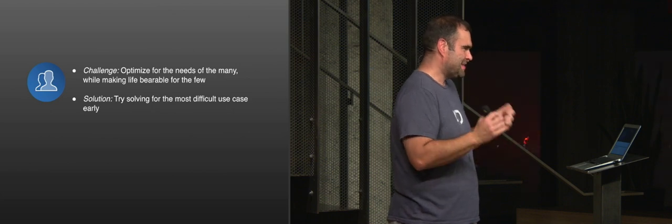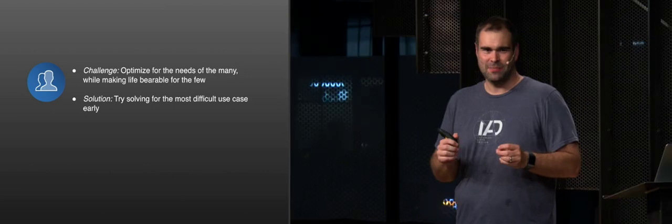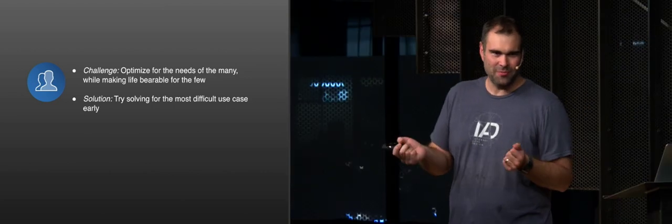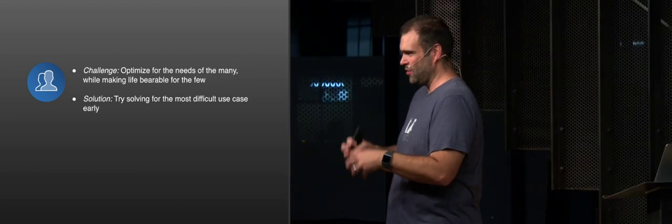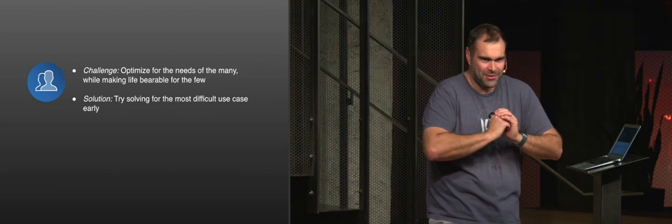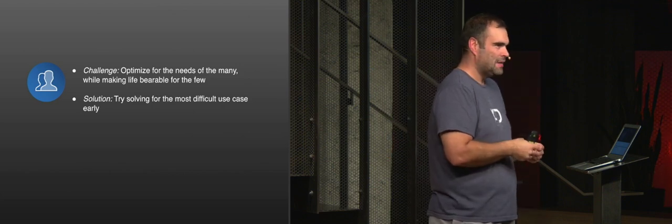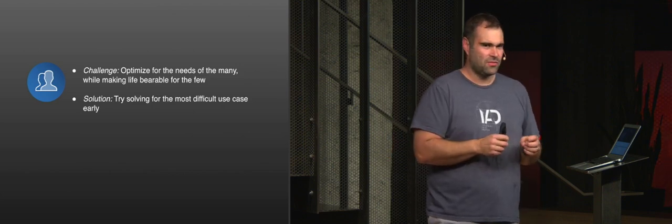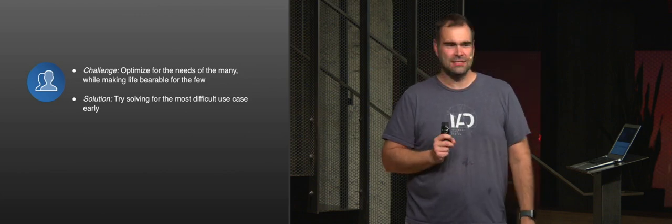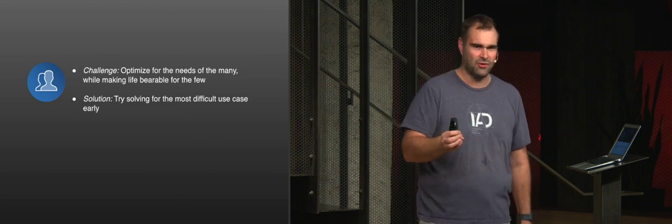This is basically the biggest challenge of any kind of tools team. This is basically global optima versus local optima. Everybody wants to solve for their local problem. As the tools team, it's your job to solve for everybody's problem in the best way possible. And the way I've found that's the easiest to solve this is to try and tackle the most difficult of the use cases first.